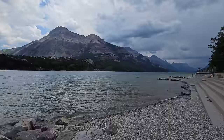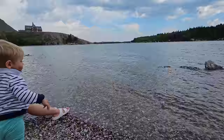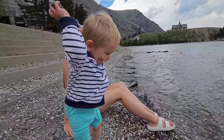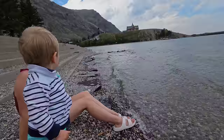Are we in Waterton, Chapel? You gonna pick up those rocks and throw them in there? You throw them in the water. Oh, good job. Hi. Excuse me. You gonna throw it in there? Oh, good job. Oh, careful, careful. Careful, Chapel. Look where you throw. And throw where you look. Good job. You having fun?